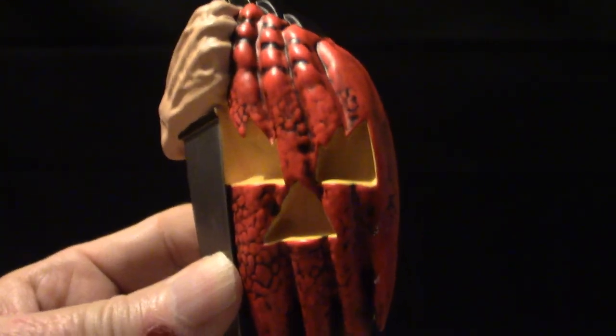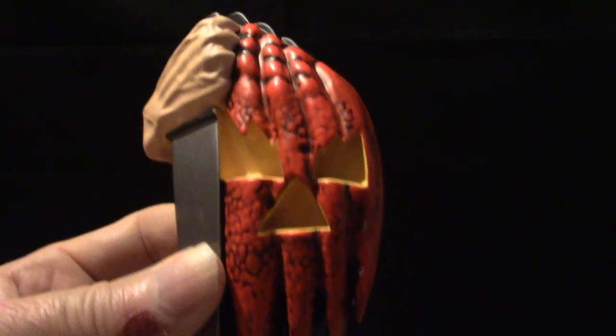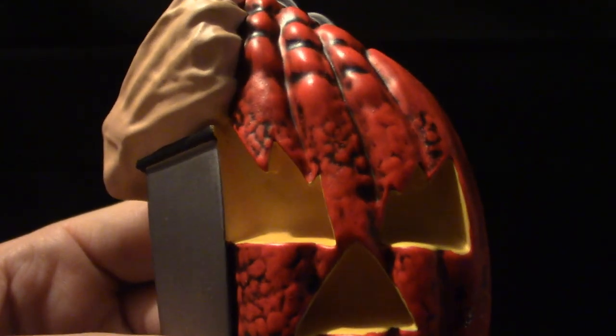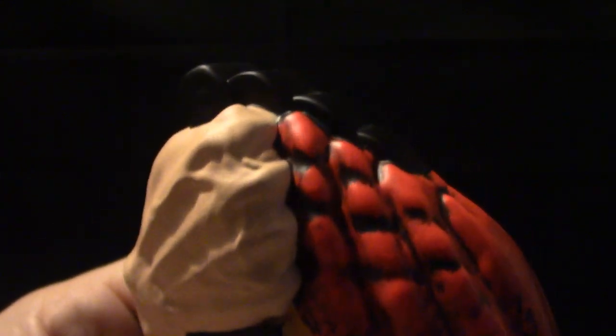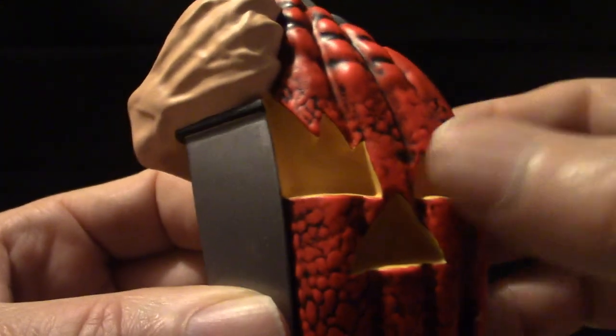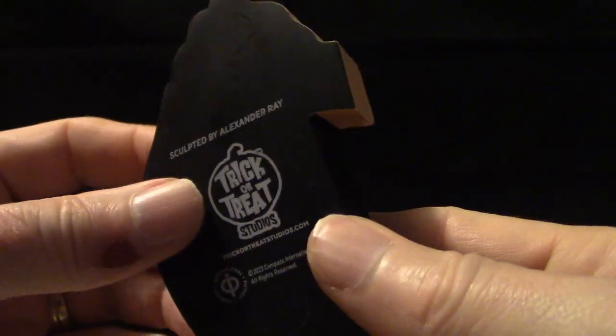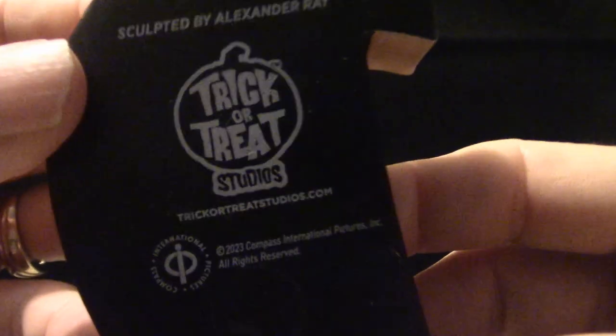What I liked about it is the poster version from the 1978 movie. And that's what this is. I'll move that in a little closer for you. It's really cool. I like the looks of this. It stands out because I love pumpkins. That's the coolest aspect about Halloween, is pumpkins. That and a horror thing.